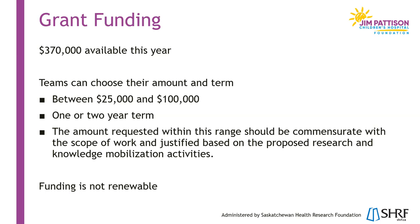And we've changed the amount of funding a little bit this year. This time teams can choose between $25,000 and $100,000. And they can also choose either a 1 year or a 2 year term. So this gives a little more flexibility for different scopes of projects. If you have something smaller that's just 1 year, you can request a 1 year term and a smaller amount. For 2 years, you can go for a bit more.